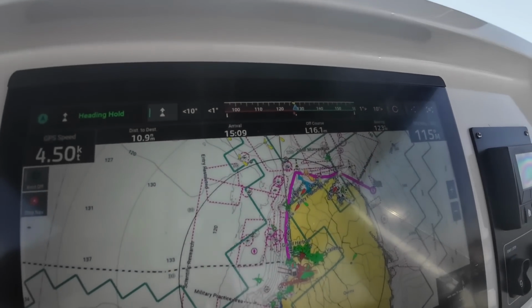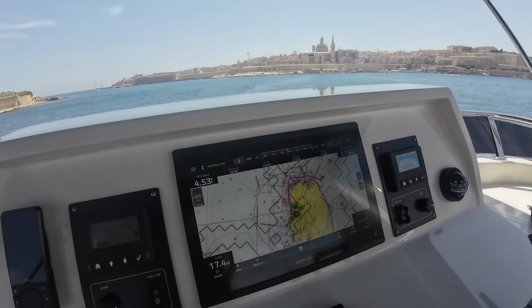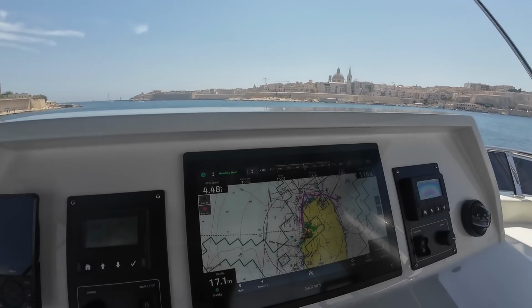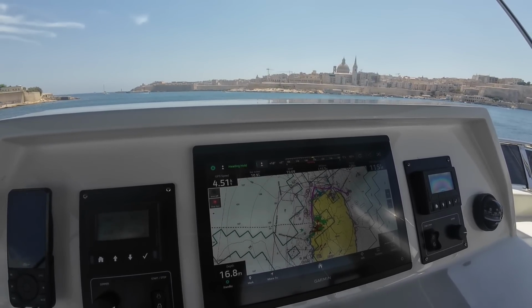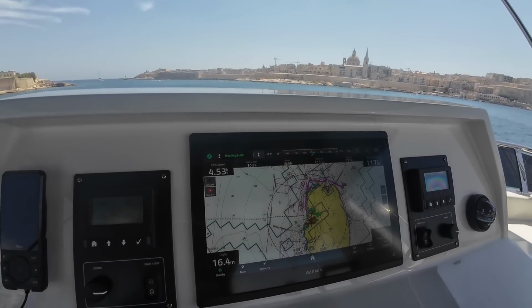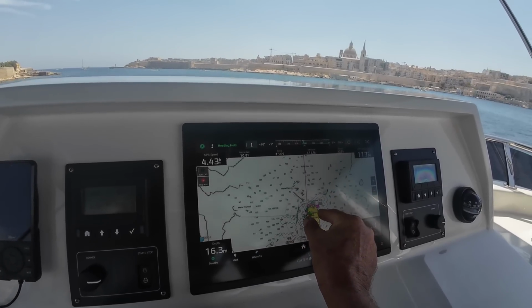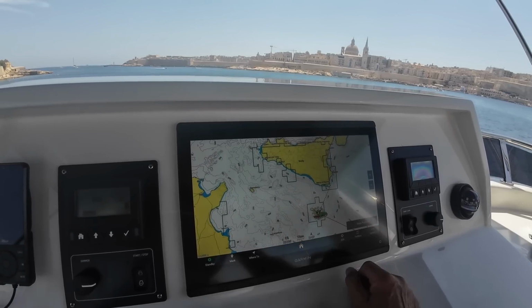It's only 10.9 miles, and then around there is a gorgeous little bay that we're going to spend the night in, and we're going to depart for Lampedusa at 2 o'clock in the morning, because it's a good weather window for a 17-hour trip. Then we're going to be in Lampedusa for at least 2 days to wait for a weather window to open up to continue down to Monastir in Tunisia.